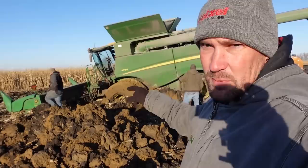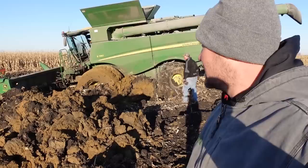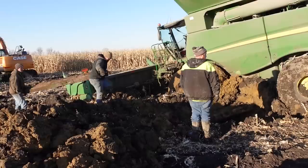One of the biggest problems they're gonna have, or hopefully not have, is that header. If that starts to plow mud, that's gonna be a problem, but they can't really unhook it and leave it there, because how do you come back and get it? I don't know that even after the ground freezes, if you could get it leveled out enough here to get that header out of here.